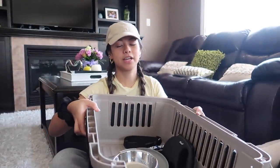And moving on to one of the biggest things that I got, it's this dog crate. I'm gonna have this in my room and he's gonna be sleeping there and I'm gonna be crate training him. He's gonna grow out of it pretty quickly in a few months, but I got that for now. I got that from PetSmart for, I think, $45.